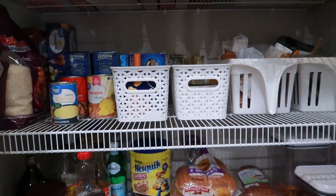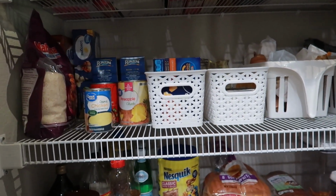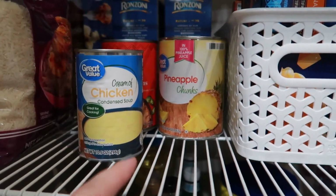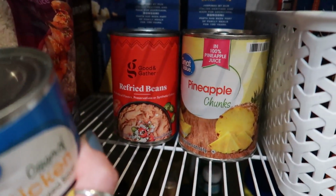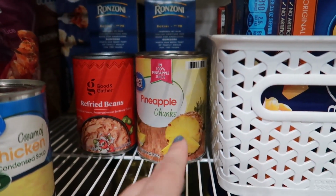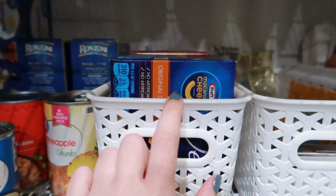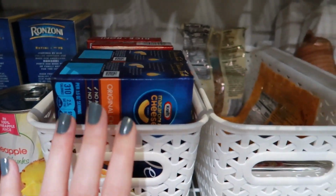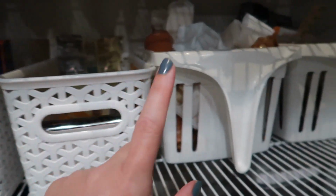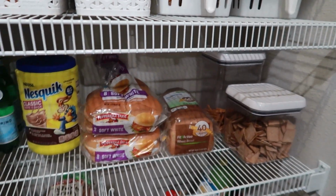And then over here, this is pretty much the same. It's just a little straighter. We don't keep a lot of canned goods during the summer. Usually just fruit and beans for taco night. Beans for taco night, fruit for yogurts and stuff. And then pastas and stuff. This bin is for dinner stuff. This one is for more breakfast stuff. And then just some other crackers and snacks.